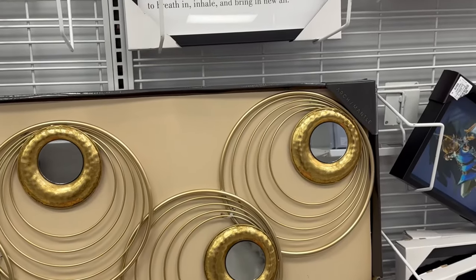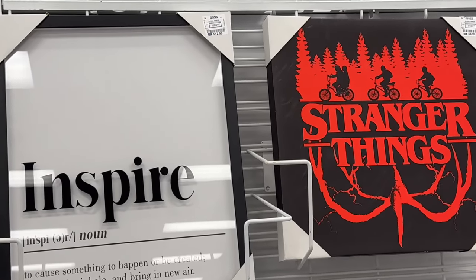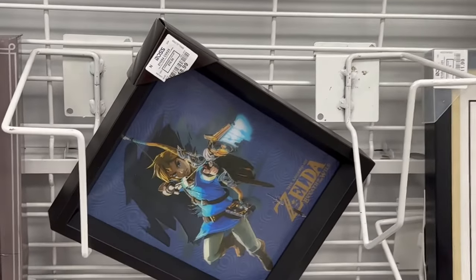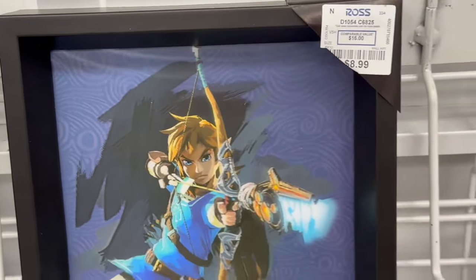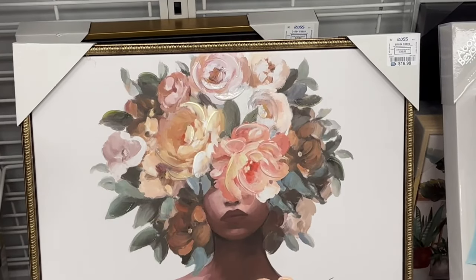They've got a lot of gorgeous art. Even that Stranger Things picture. These are canvas right there, the Stranger Things, for $6.99. I found some recently that were similar to this at Hobby Lobby, so that price is actually really good.